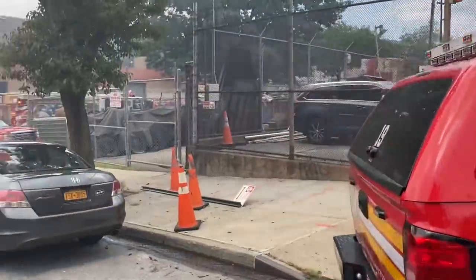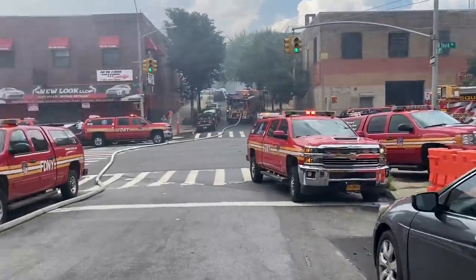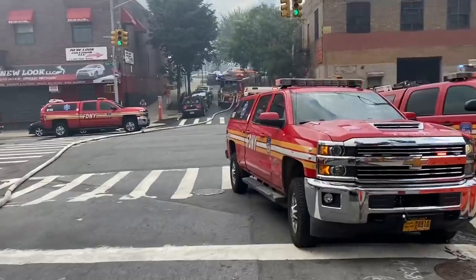On Battalion 19. Command to ladder 3-3 bucket. Ladder 3-3 bucket, yes. How are things looking from your vantage point?